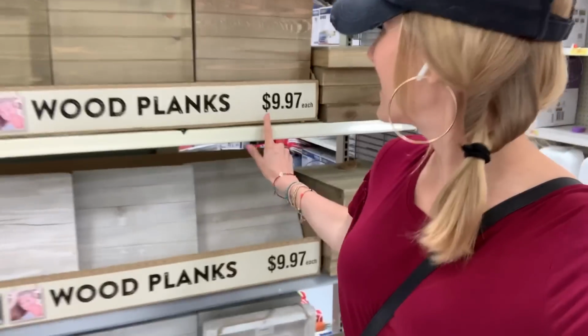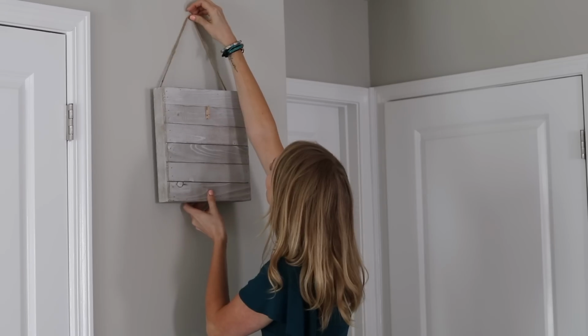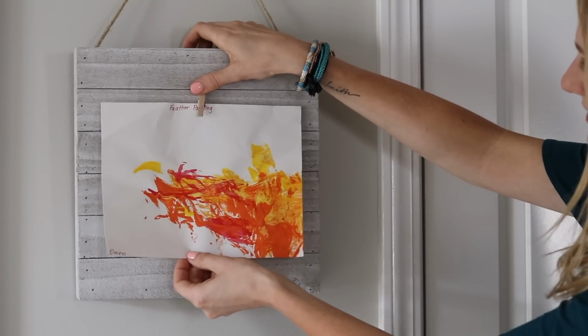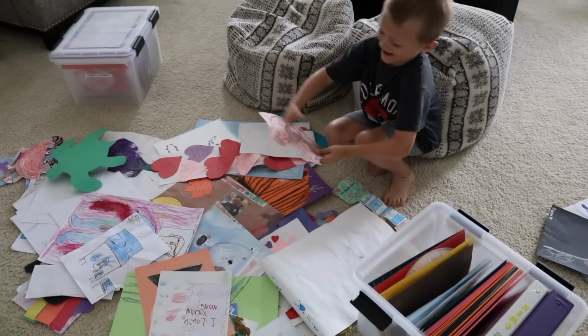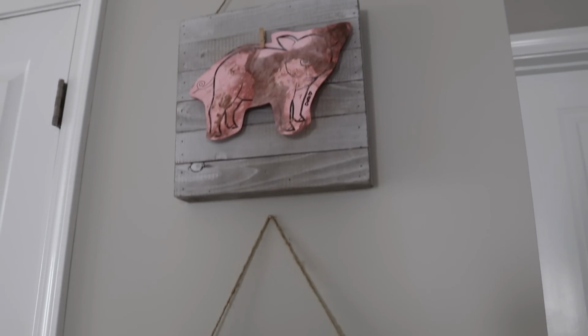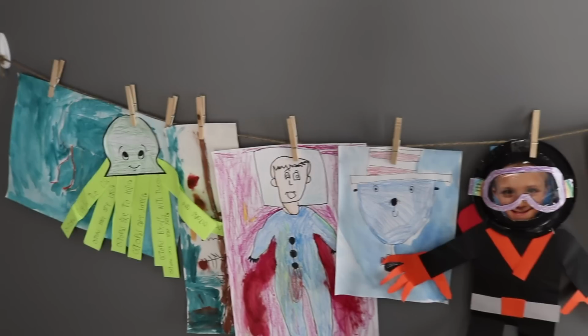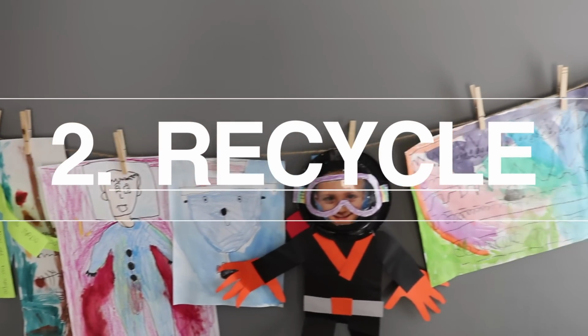I love the mini palettes that they sell at Walmart. You can add a clothespin to them and rotate out art. Owen started, you pick. And then begs the question, what to do with the bounty of art you don't use and display.